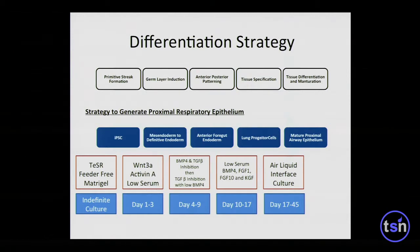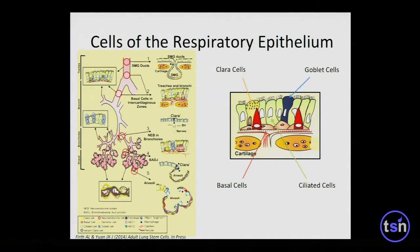So by way of introduction, in terms of lungs and hepatocytes, we have relied primarily on how the normal lung develops in a normal mouse or a normal human, and learned from that and used that technology to convert an iPS cell or an embryonic stem cell into lung epithelial cells. So we basically convert an iPS cell into mesodermal definitive endoderm, anterior endoderm, lung progenitor cells, and eventually we get the mature proximal airway epithelium. So basically we use the methodology by which a normal lung develops. And doing that, Amy was able to create some very nice lung epithelium cells which she recently published.